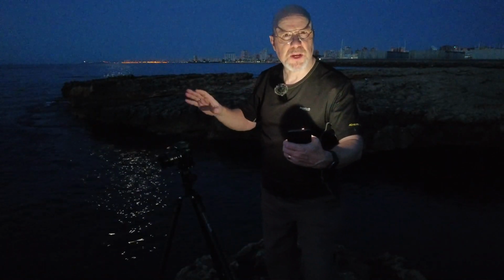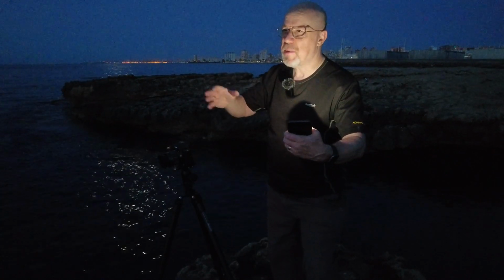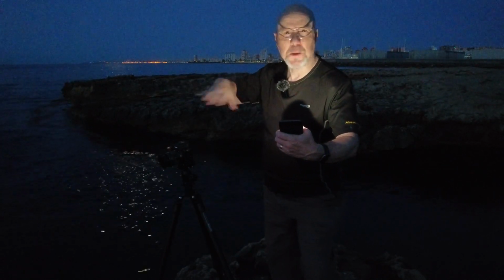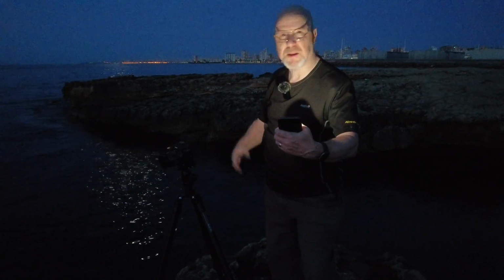I'm actually going to do 3 exposures here. I'm going to do 3 minutes, 2 minutes, 1 minute. 3 minutes to bring out as much shadow detail as I can in the rocks, 2 minutes kind of in the middle for the sea, and 1 minute to capture detail in the sky, and then we'll blend them all together later.